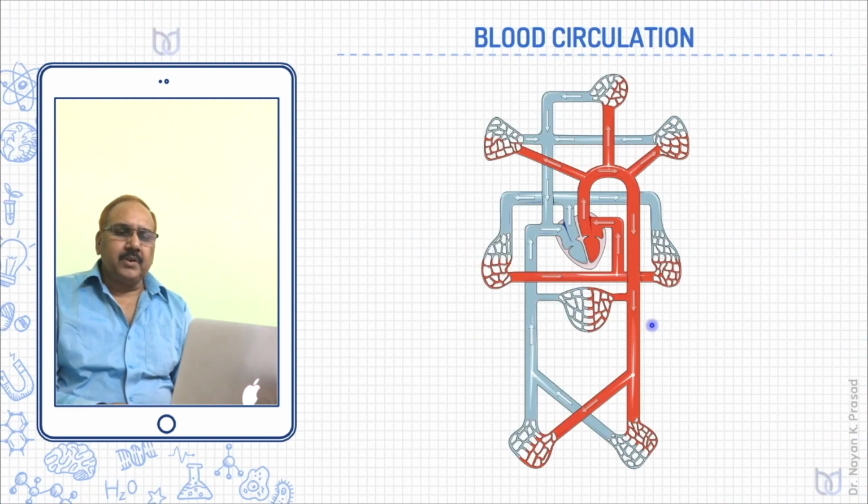We know that the blood circulation in man is of closed type. That means blood flows through closed vessels. It is generally concerned with distribution of various substances throughout the body, and it is composed of heart, blood vessels and blood.